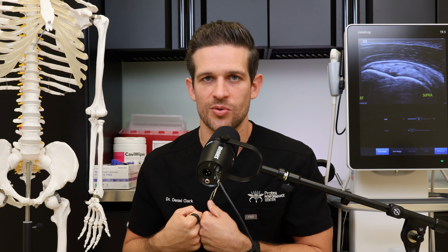So, a couple treatment options: physical therapy, doing some mobility, soft tissue work, that can be helpful. Another approach is called manipulation under anesthesia, where they literally put you to sleep and they move your shoulder because if you were awake, it would be too painful.